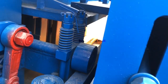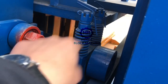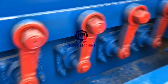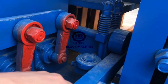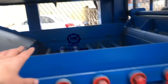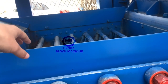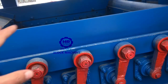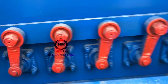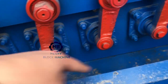Look at this design. I want to explain the advantage of this design. We use these two springs on these parts. So when the material cart goes front to feed the material into the mold box, it will reduce the whole weight of the material cart. Because so much concrete material is fed inside the material cart, the material cart weight will be very heavy. After that, you see the material cart is attached to this bottom side.